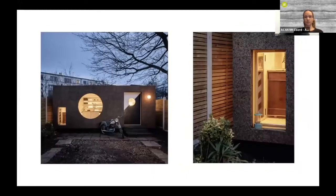Here's what it looks like in different light, and it has quite a nice earthy feel, especially against the lights from the interior.